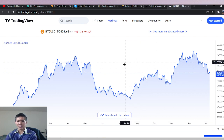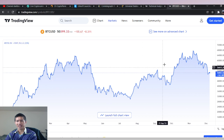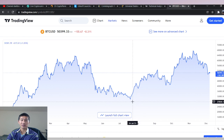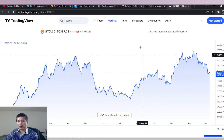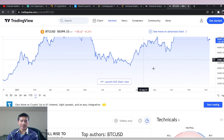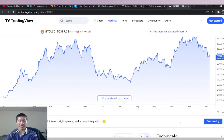And if you draw the same curve here from this top to this top to this top, you can see it's going to be around 72, 73,000. And it will probably hit in a couple of weeks, maybe before December. If you believe in drawing curves and lines from this section on, from our last local low in July. So that's what happens if you look at it.